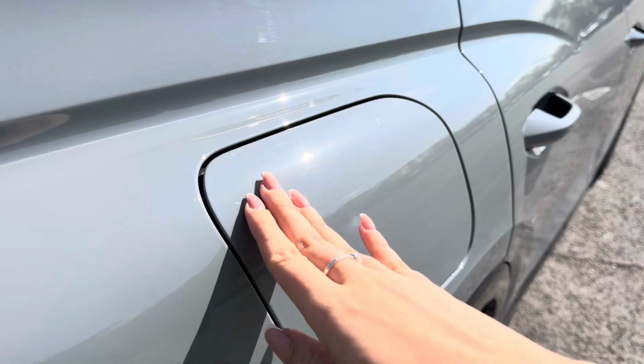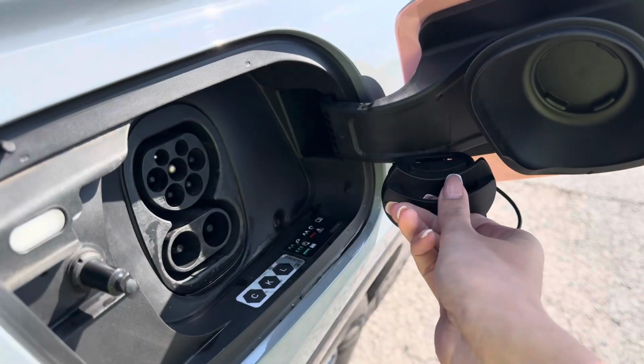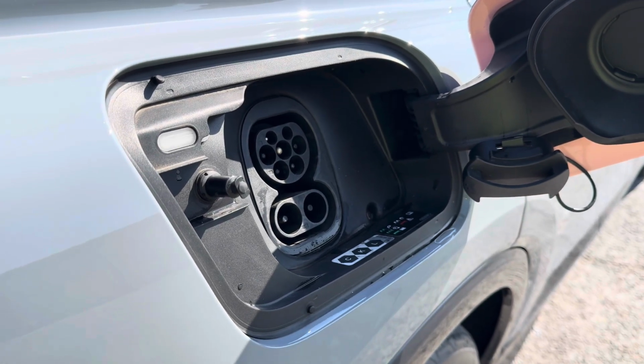In regards to charging this vehicle, you can find both AC and DC charging ports on the driver's side of the car, supporting easy home and fast public charging.